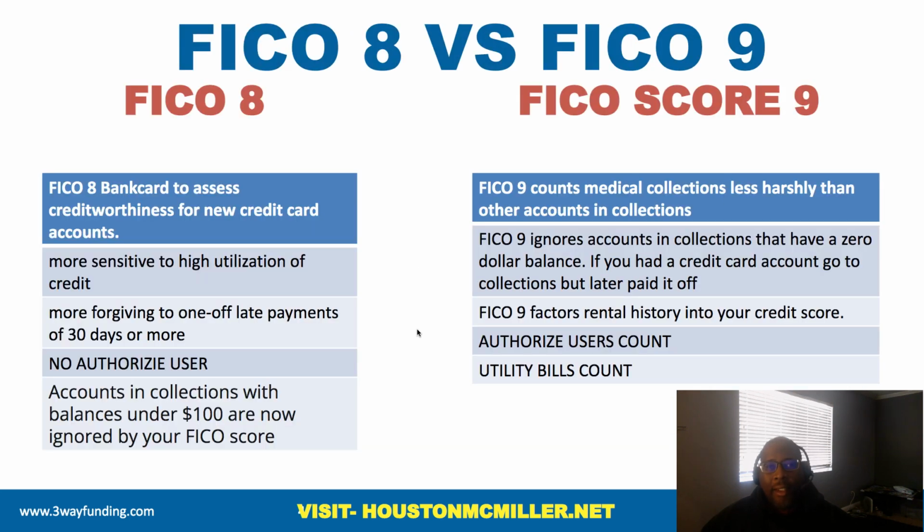That being said, understanding the difference between your FICO 8 and your FICO 9 is important. The biggest difference that I always point out to people is, if you have bad credit, I would focus on building up my FICO 9, because you can add utility payments, rent payments, and authorized users. It's much easier because most of your fintech companies use FICO 9. Many of them don't do a hard inquiry.